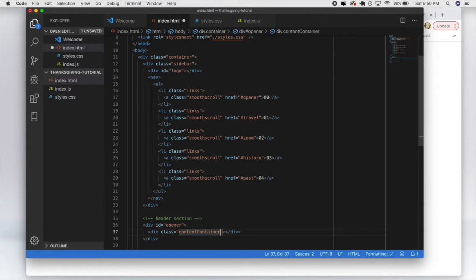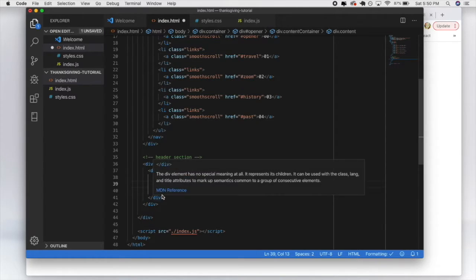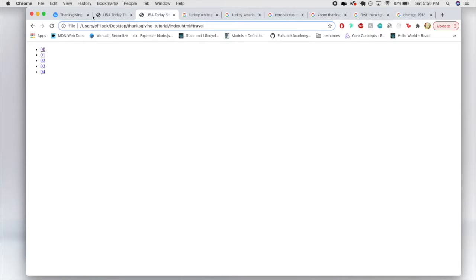And a lot of these are going to repeat because each section is going to be a content container. And then within here, let's start off. So, let's give it actually one more thing, another class of content. This probably is an unnecessary class, but definitely be wary of how many divs you add. I'm just adding it in so that we can further control the content within. Okay, great. And let's get started with our content. So we have an H1. Let's go back to here.